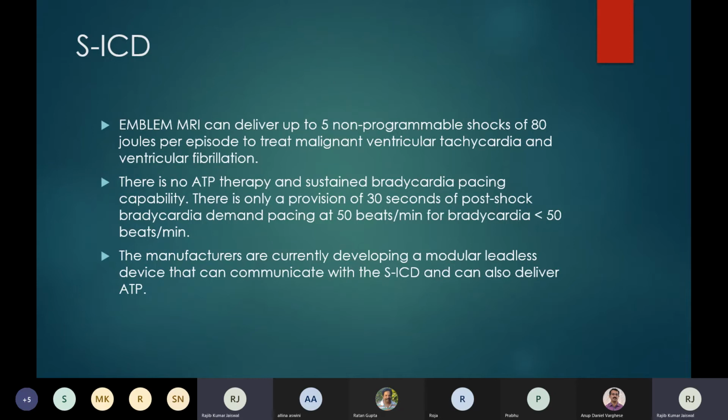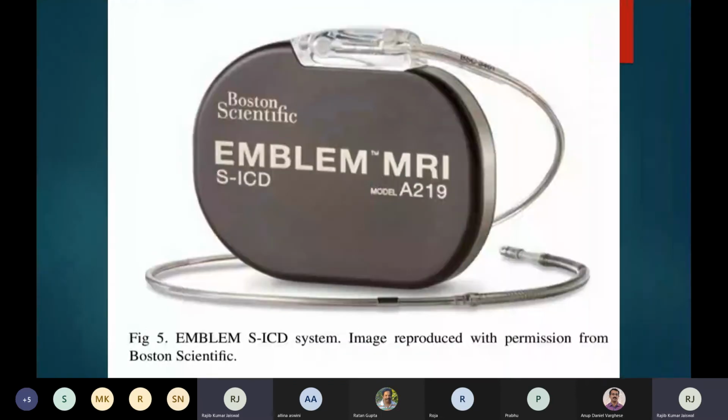The manufacturers are currently developing a modular leadless device that can communicate with the S-ICD and can also deliver ATP. This is the Emblem MRI S-ICD device.